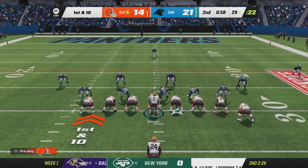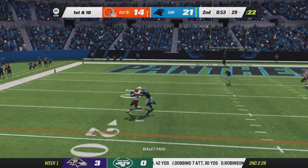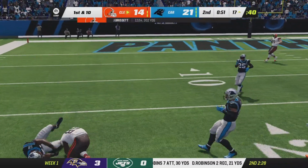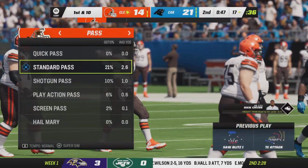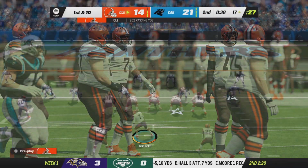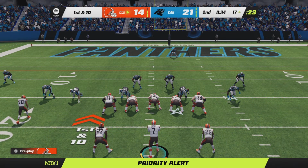They show run with 3 tight ends here on 1st down. And that is taken in by Njoku. And they're going to get this down to about the 17-yard line here. So from the 17 now, here's a 1st and 10.